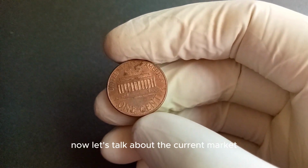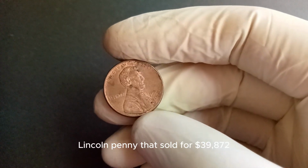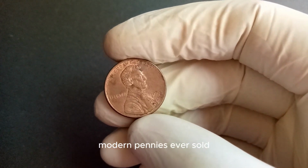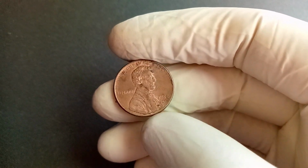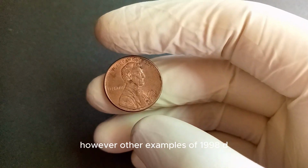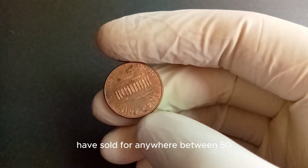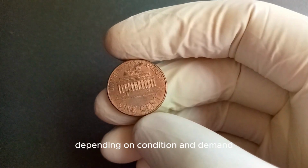Now, let's talk about the current market. As of today, the 1998 D Lincoln penny that sold for $39,872 remains one of the most expensive modern pennies ever sold. Its rarity and pristine condition make it a legendary find in the world of coin collecting. However, other examples of 1998 D pennies with high grades or minor errors have sold for anywhere between $50 and $500, depending on condition and demand.